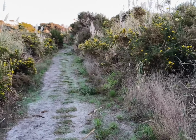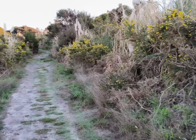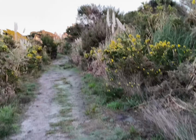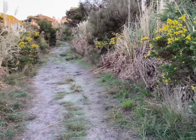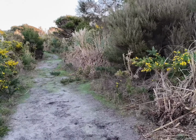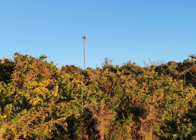Can you hear the traffic? That is State Highway 1, somewhere on my left now because I've turned in a more northerly direction. The campground will soon be somewhat on my right, so I'm walking north with the state highway beside me.